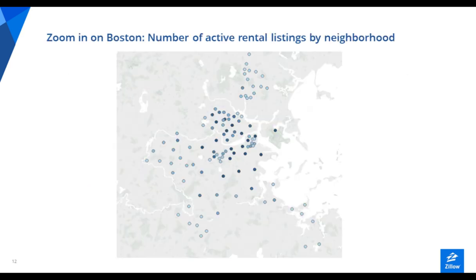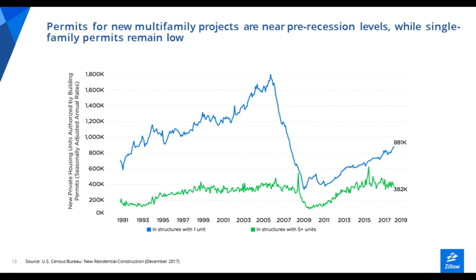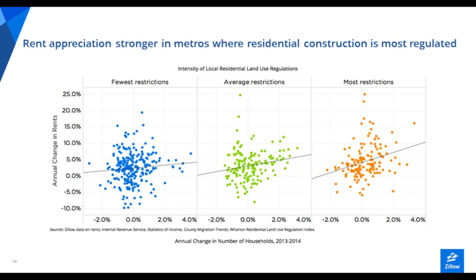Unfortunately, the response has been very concentrated, right? Because I can only build density where things are already dense, okay? And a lot of that has to do with land use controls, right, and local restrictions and NIMBYism, right, not in my backyard. These are very strong determinants of what we can and can't do in terms of how our built environment evolves.